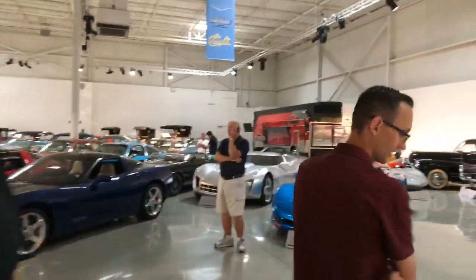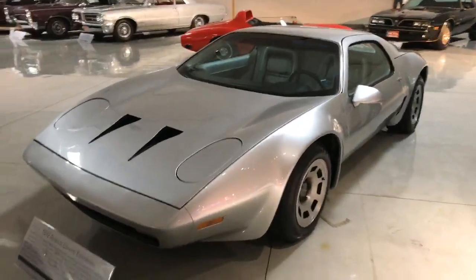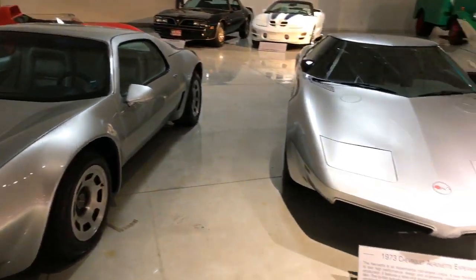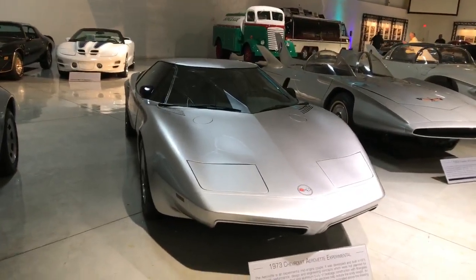This is a 1972 mid-engined Corvette, the 72 Reynolds Corvette Experimental. And next to it is the next year, the 73 mid-engine Corvette, the Aerovette. That's funny though. It's the Reynolds Corvette because they partnered with the aluminum foil maker, because the body's aluminum. Exactly. Reynolds Wrap.